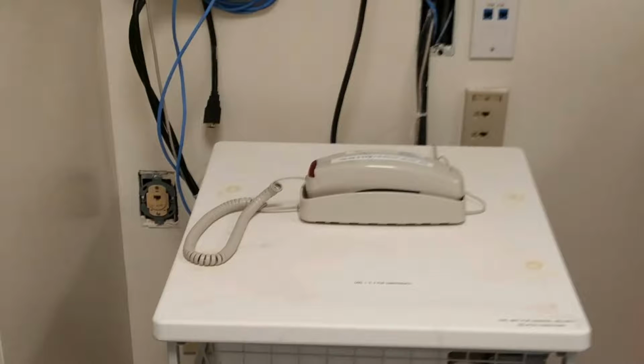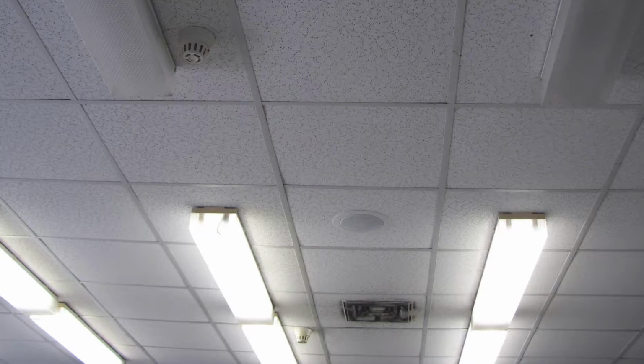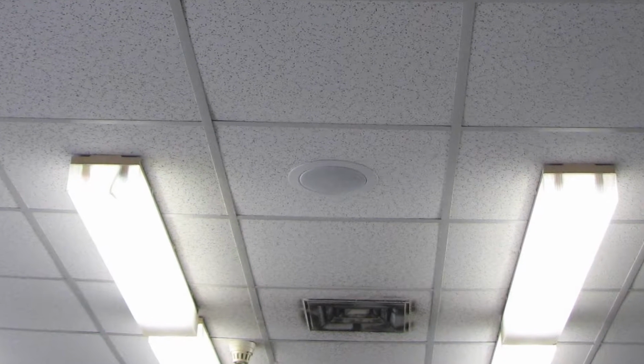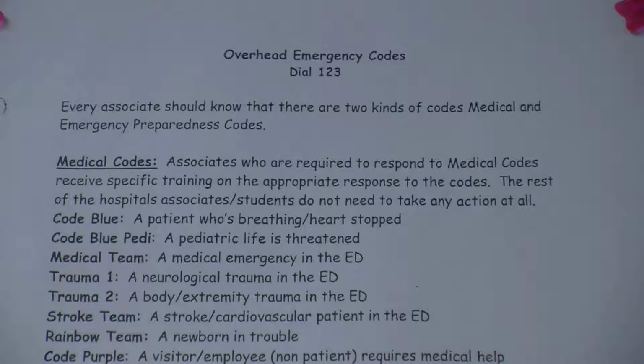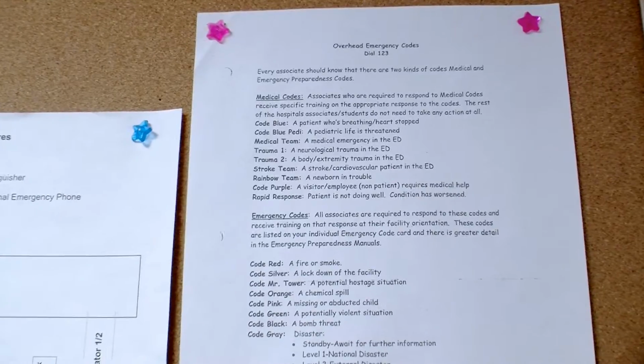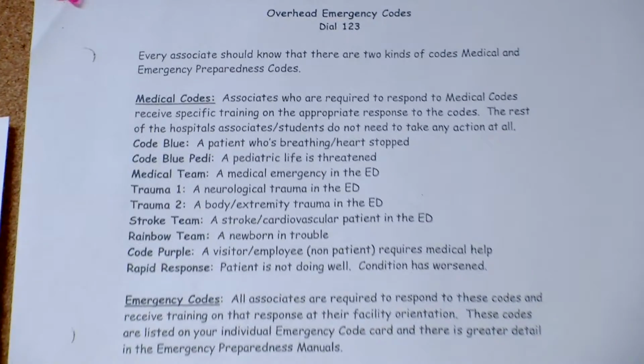This phone is for emergency calls. Dialing 123 will take you directly to hospital security. Occasionally, an announcement will be made using the loudspeaker overhead. These are medical or emergency preparedness codes. The meanings of the codes are posted on the bulletin board by the front door. If an announcement code comes over the loudspeaker, we all need to be silent so we can hear it. Then we'll need to check the bulletin board and act accordingly.